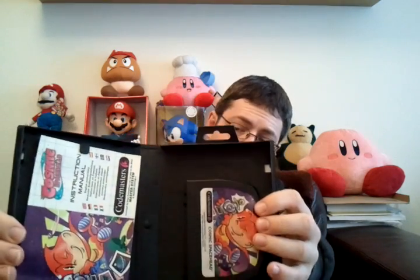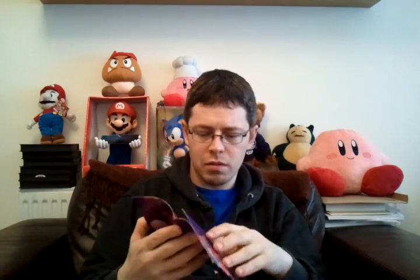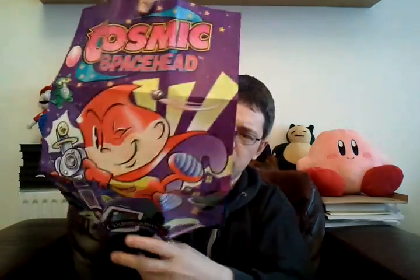All the Codemasters games on the Master System do tend to attract attention in auctions. If you're patient, you can get them for decent prices, but to buy it now will be up on 20 quid, and it is nice and complete, and the manual is in good condition, and it also has the poster. So out of my Codemasters games, I'm just missing the poster for Micro Machines, otherwise I'd have them all complete. There we go. So Cosmic Spacehead.